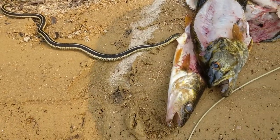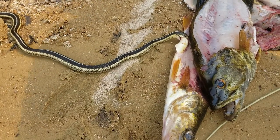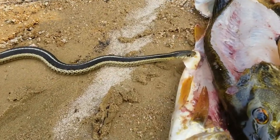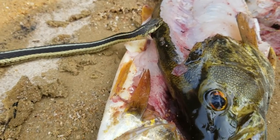This little guy was awesome. Just hanging out, grabbing a snack. Obviously, we had to take these fish out to the middle of the lake, but we cut him off a little piece to take home. He was cute.